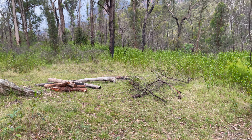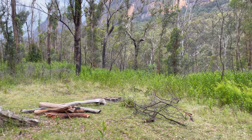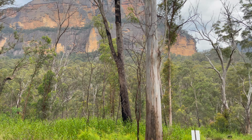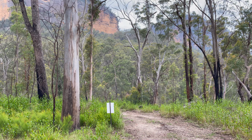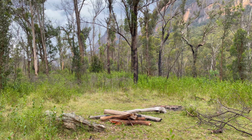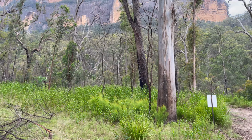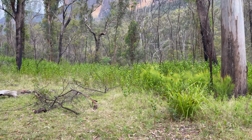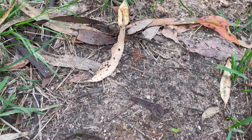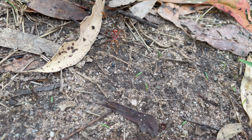It's quite a nice little camp spot. Obviously somebody's camped here. Got a nice view of these cliffs. I'm actually about 50 metres from the water. Nice and flat. Actually a really good camp spot. But check out your neighbours. Where are they? Have a look at this. Those things are mammoth.